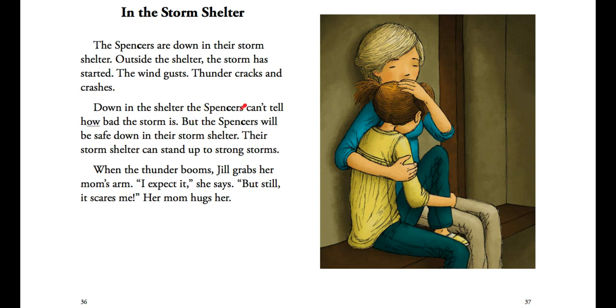But the Spencers will be safe down in their storm shelter. Their storm shelter can stand up to strong storms. So the Spencers are safe where they are down in their storm shelter. When the thunder booms, Jill grabs her mom's arm. So the thunder made a loud, deep sound.